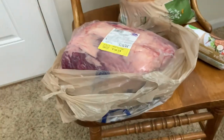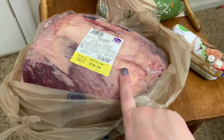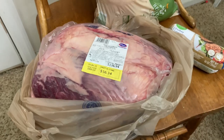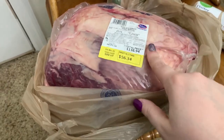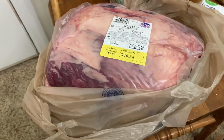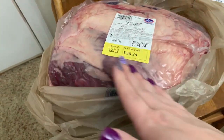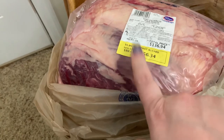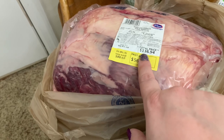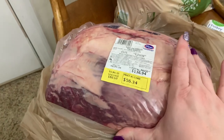And then the best deal of this whole grocery haul is this half of a ribeye. So they actually had this deal a few weeks back and we got one, but I don't think we hauled it because we just went on a whim, so it wasn't like in a grocery haul. But they had the sales, they had the same deals again. They had the individual ones where you could get like a 3-pack for like 20 some dollars, or you could get this whole half of a ribeye for, this one was $56.34, originally $136.94. So this is a killer, killer deal if you have that money.